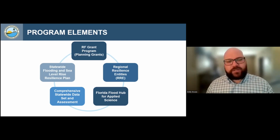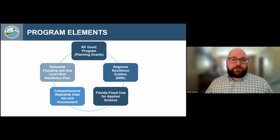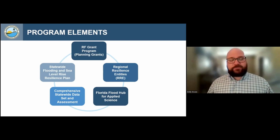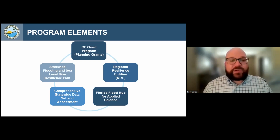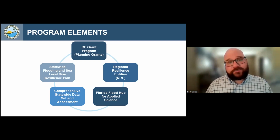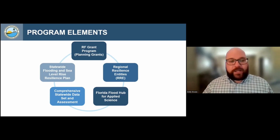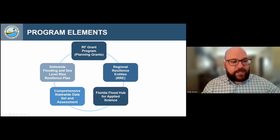The program is also developing a statewide flood vulnerability assessment. We've collected a lot of data from local governments and water management districts. There are publicly available data sets, state and federal, that can help us identify critical assets across the state. Then we're working with the Flood Hub to develop that statewide flood assessment. In future versions of what we call the statewide flooding and sea level rise resilience plan, I know it's a mouthful, projects would either have to be identified in a local vulnerability assessment completed according to our standards, which again we do provide grants for, or identified as vulnerable in the statewide assessment. So that's an ongoing effort right now.